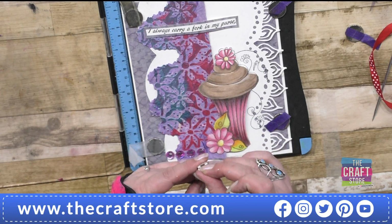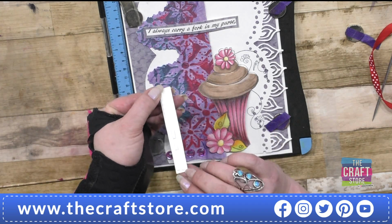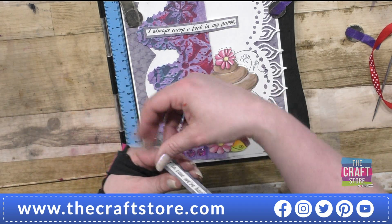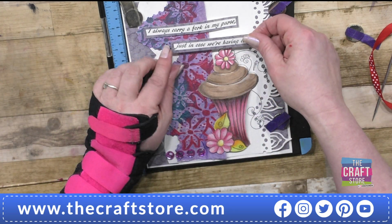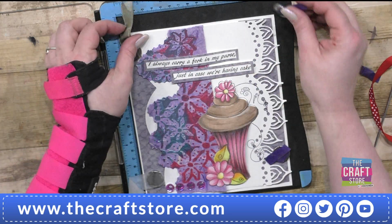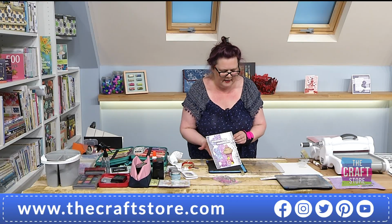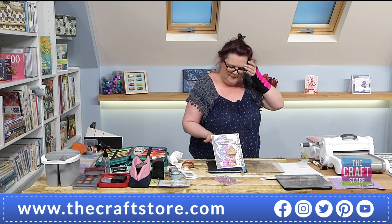And this one I'd already put foam pads on. So remove that. Can't be bothered to remove the bit in the middle because it doesn't matter. It's just there to reinforce it. Got enough sticker just in case we're having cake. Amazing. I love these sentiments. They're quirky, aren't they? So that's the first one done. Excellent. Okay. Beautiful. Thank you. I love it. Lovely stuff.